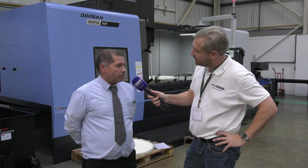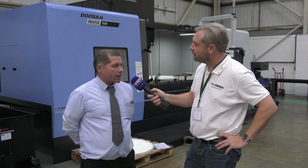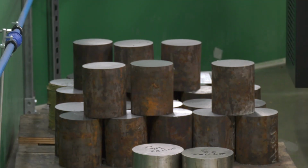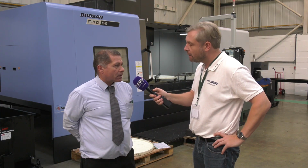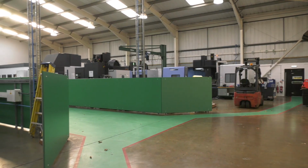Well, defence. Yeah. We're into defence now because of the downturn in oil and gas. But now oil and gas has picked up. That's our favourite work, oil and gas, I think. But now we've got a widespread workload from all different avenues, you know. But this site really is predominantly looking at your larger parts.